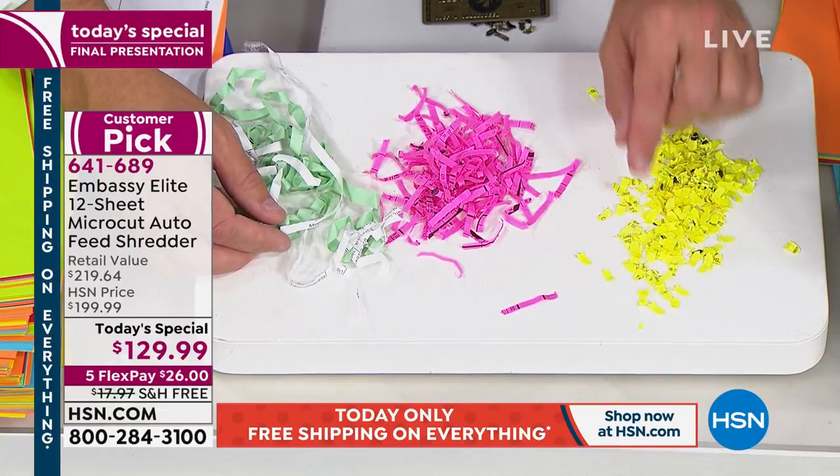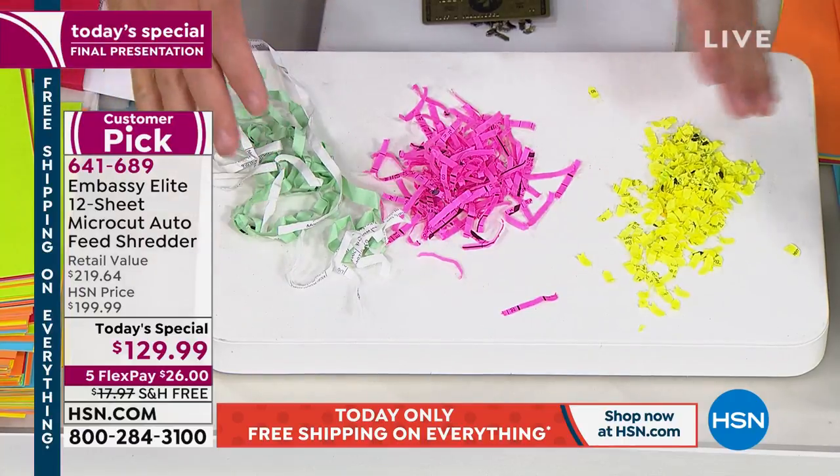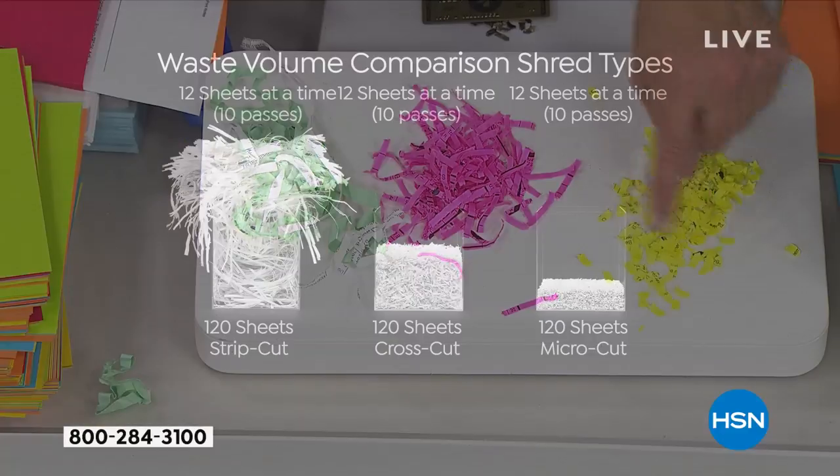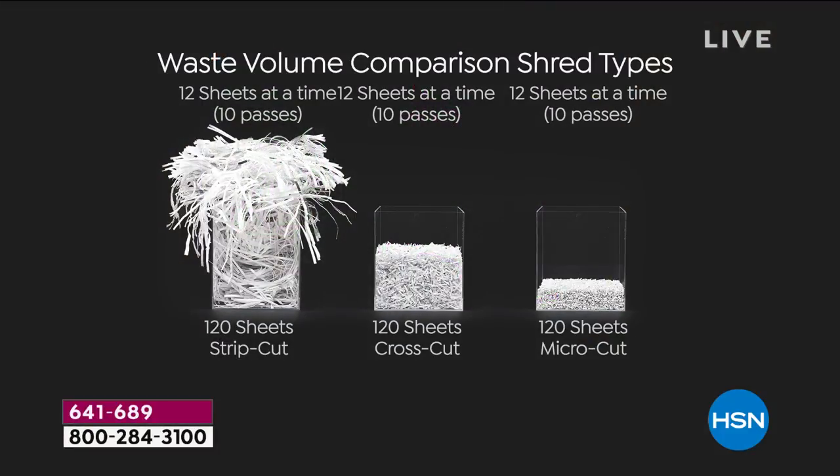But we're also adding that dock feeder, which is just phenomenal. And the more we shred, instead of just shred and empty, shred and empty, because it's smaller, 120 sheets in a 12 sheet capacity shredder, that's overflowing, right? In strip cut, sorry. Cross cut is about half that. Micro cut, it's a fraction of that. And that's just, again, I don't have to take out the trash as much. It's great. Well, that's a real benefit, right?